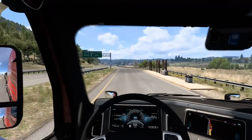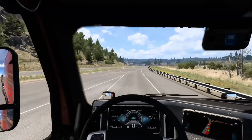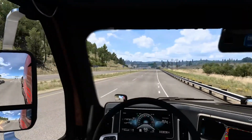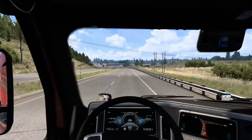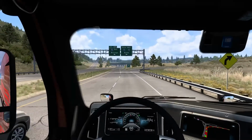What is this? Oh, I did not want to come here. The GPS made me go this way. Did not want to do that. Let's see if we can hop back on here. Don't mind me. I wasn't paying attention to myself either. I was kind of thinking as we go.